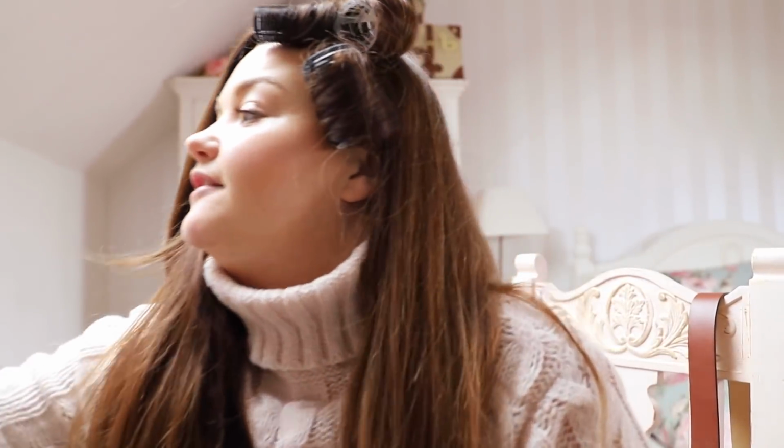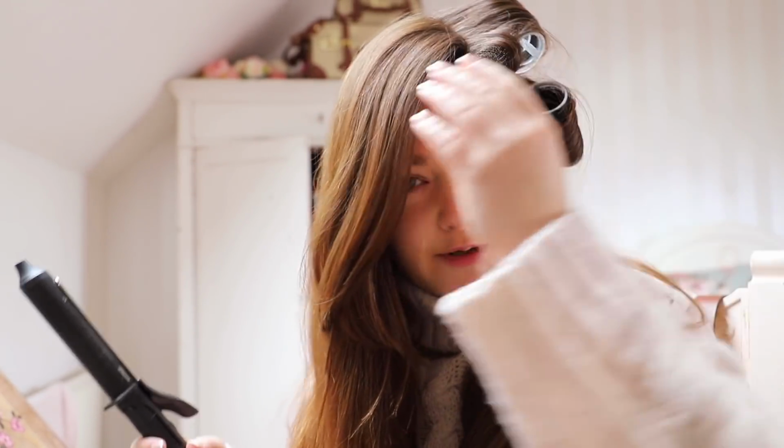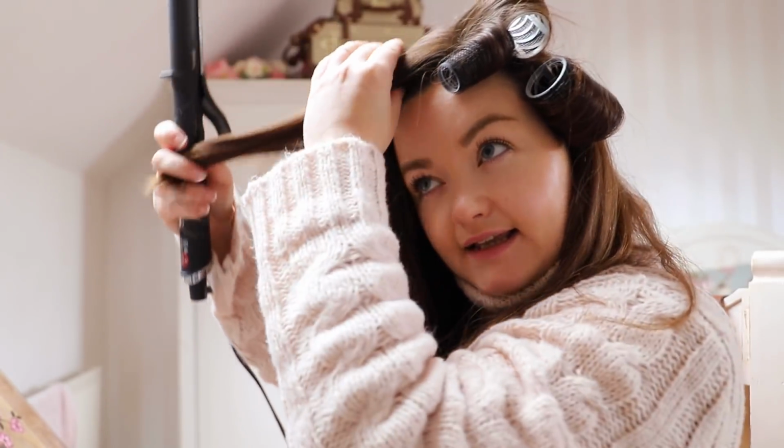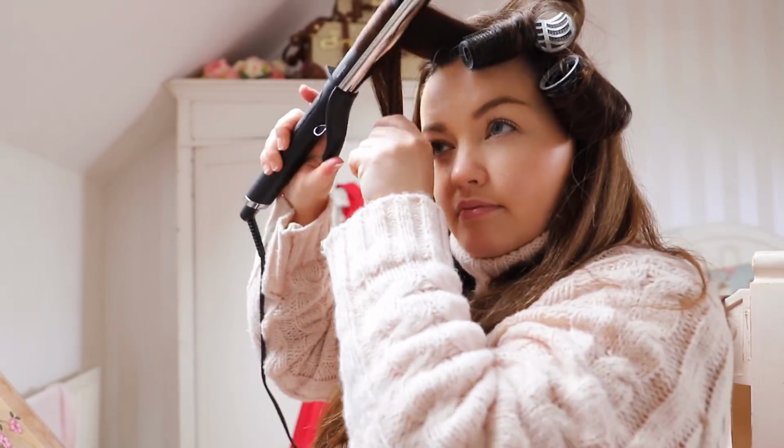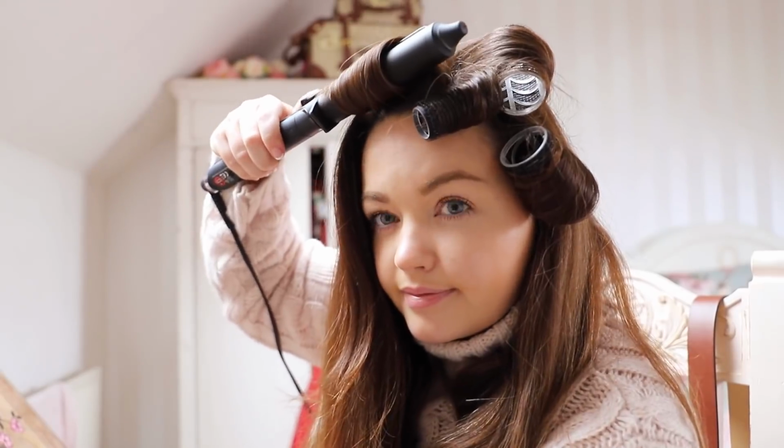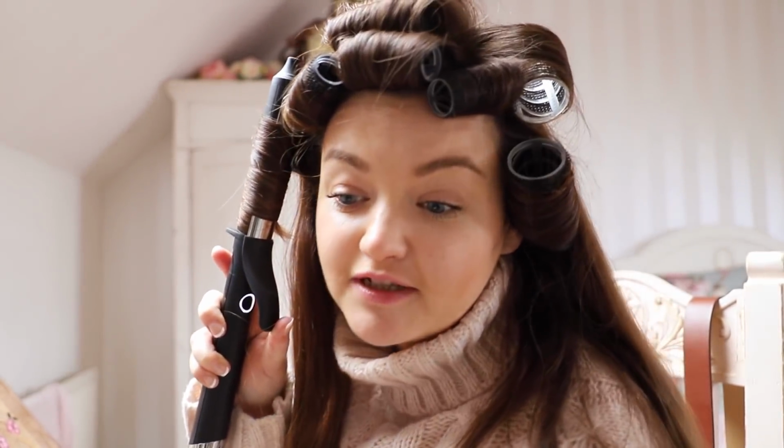I generally do my fringy bits first. Look at my rollers. I promise it'll look cute when it's out. So I try and do my fringy bits first. But whenever I do a vintagey style, my pattern will just go over a bit more. And then, yeah, these bits. Also, if this was just a normal night out, I would do the same technique, but I just wouldn't pin my hair. But it wouldn't last as long.